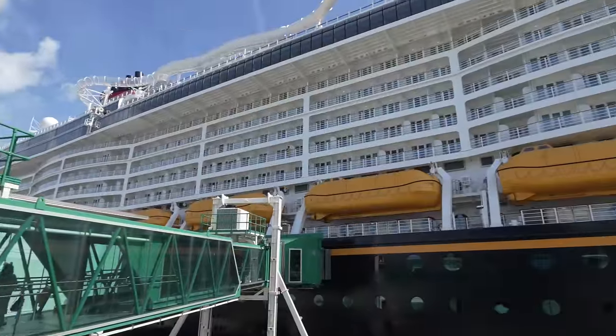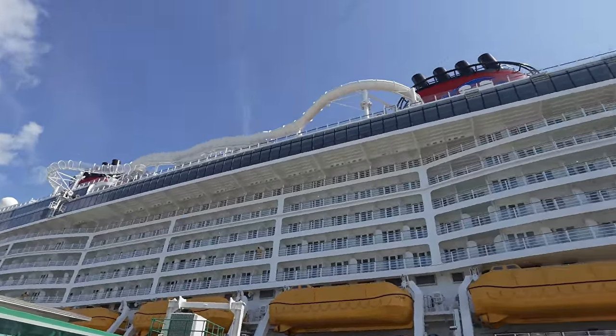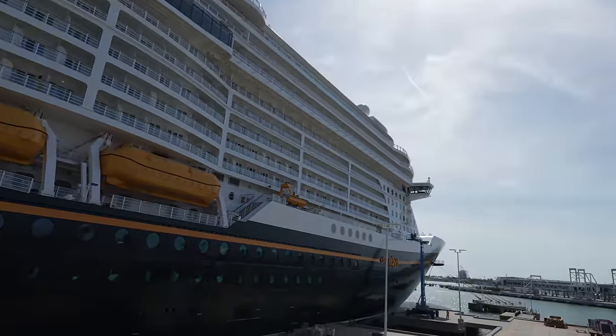All right, I took a step out here on the outside portion just to get a better grand view. There's the Aqua Mouse right there again, hanging off the front of the ship this way.